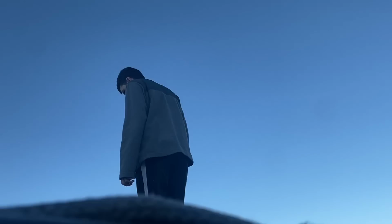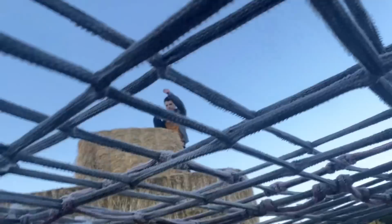Jacob. So Jake's staying on this. I'm coming out of the tunnel. What is this? The boys can stand on it. What? Key to the hill. Trapped. How was that?